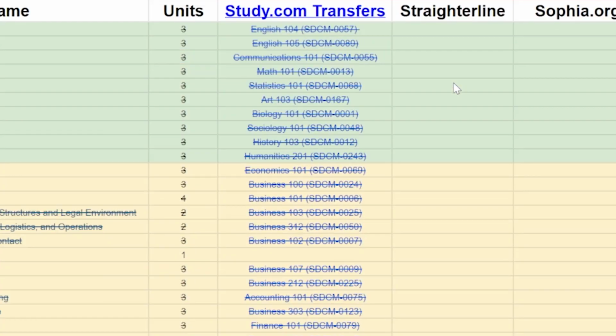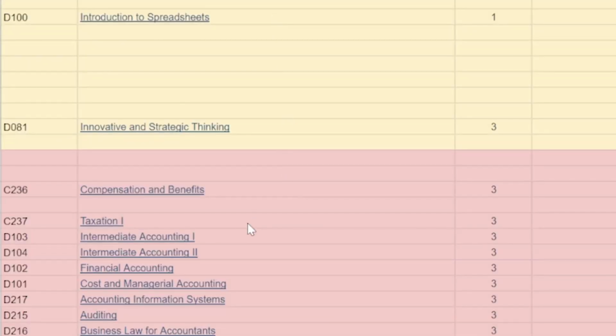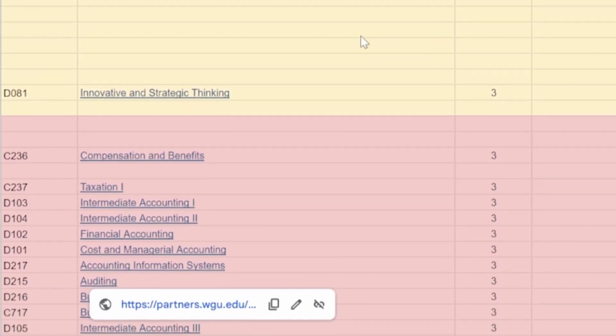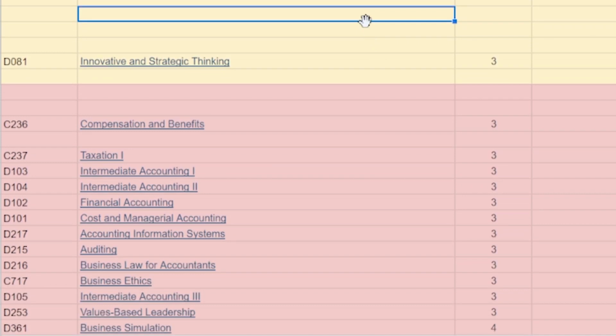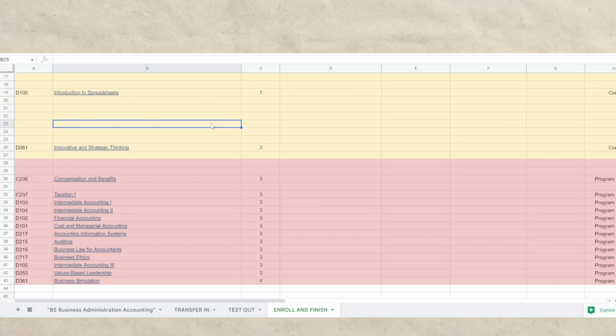So you'd use study.com to test out of all those classes. You'd do it as quickly as possible, and you'd be able to test out of them really quickly, especially these entry-level classes. Not that difficult to do that. After that, after you transferred them in, you'd see here that there's 1, 2, 3, 4, 5, 6, 7, 8, 9, 10, 11, 12, 13, 14, 15 classes left. So you'd go ahead, move on to step 3, and you would pre-study the remaining classes. And you'd want to use the references that I gave earlier on in the video. WGU subreddit and Facebook group is the best place to start.